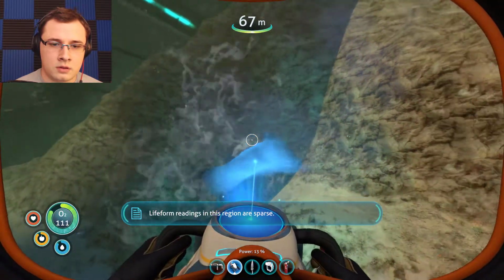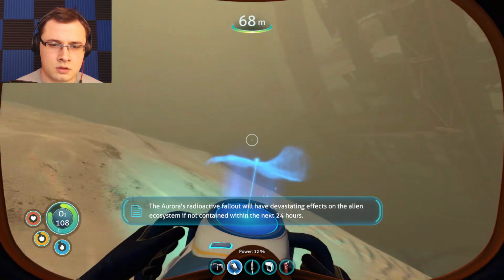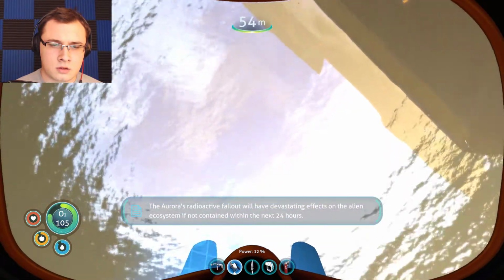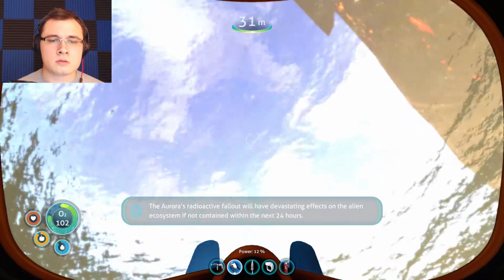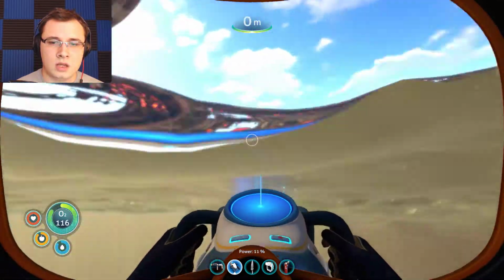Life form readings in this region are sparse. The Aurora's radioactive fallout will have devastating effects on the alien ecosystem if not contained within the next 24 hours.